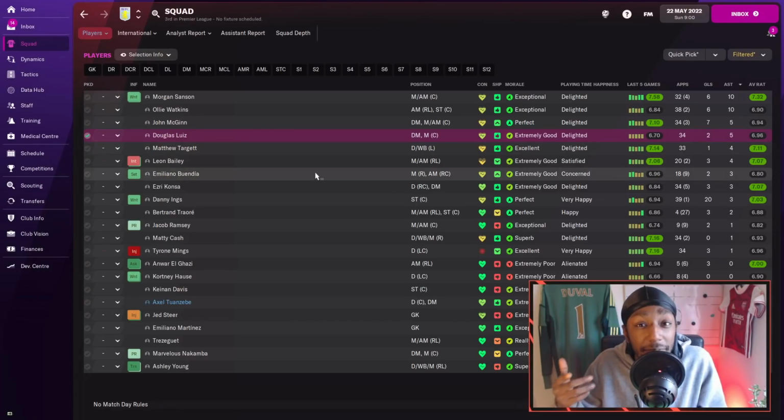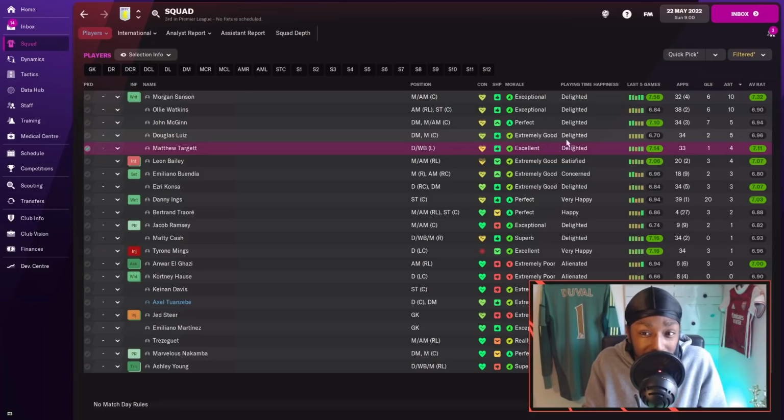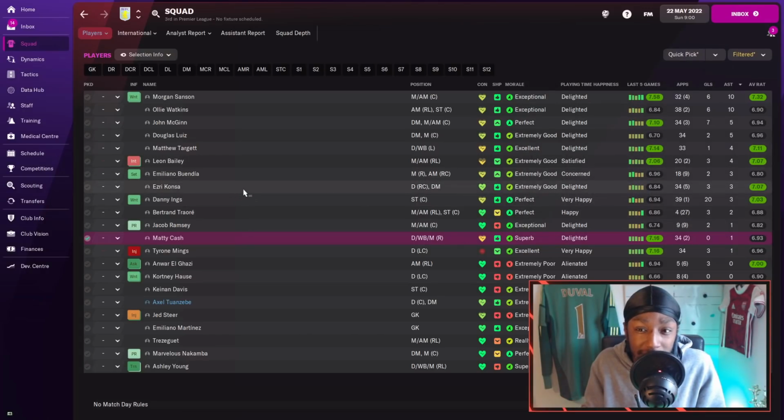Something that I'm a little disappointed with is the fullback's assist numbers. Now Matt Targett has 4, which isn't terrible, but we do want that number to be a little bit higher, and Matty Cash only has 1 assist. Ezri Konsa did also play as a fullback. He did a little better than Matty Cash, surprisingly. He also has 3 assists, but he also did score 3 goals.